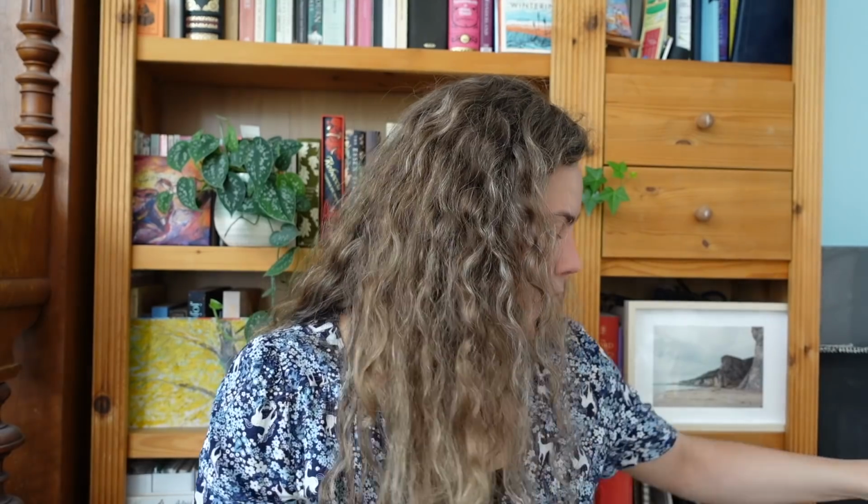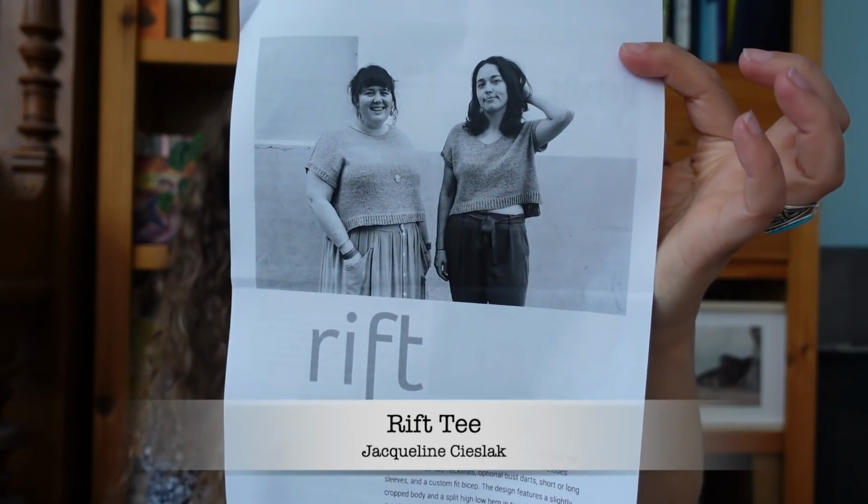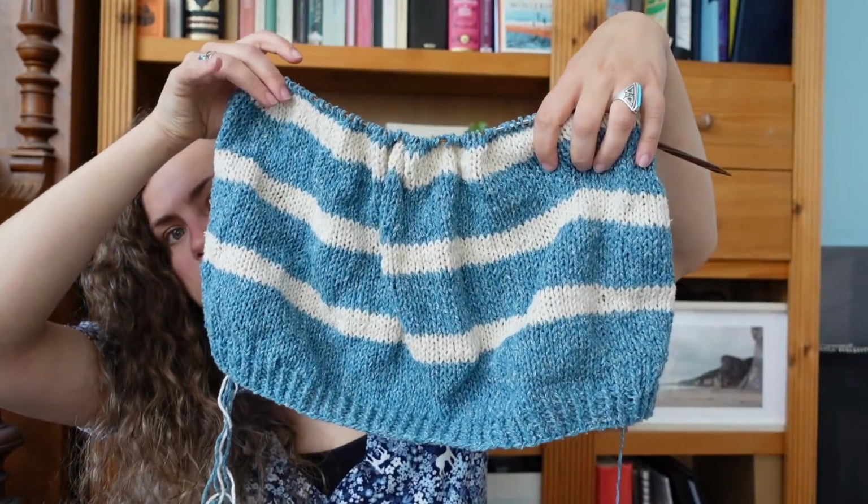Work in progress. I also started my Rift Tea by Jacqueline Cieslak. So that's this one. And I made quite a lot of progress, but now I'm on the boring bit where I have to do a lot of purling, and I don't like purling because I'm slow. Oh, and this is not really in a state to show you. Sorry about that. But I made quite a lot of progress.